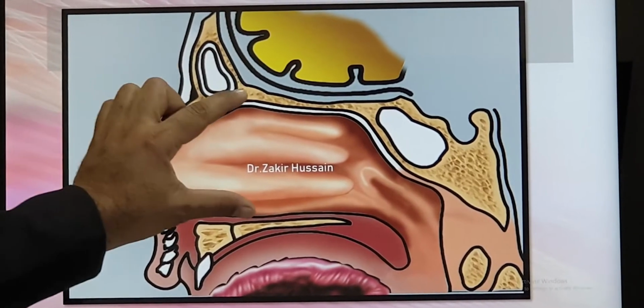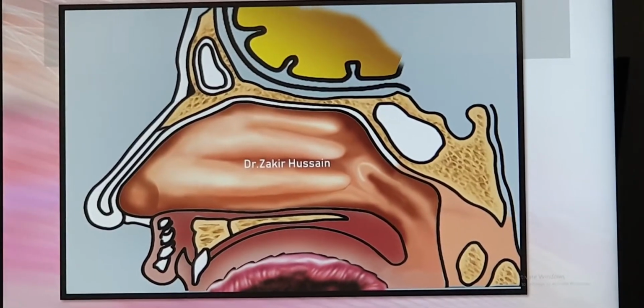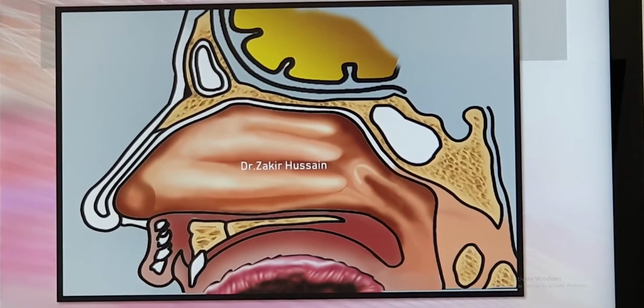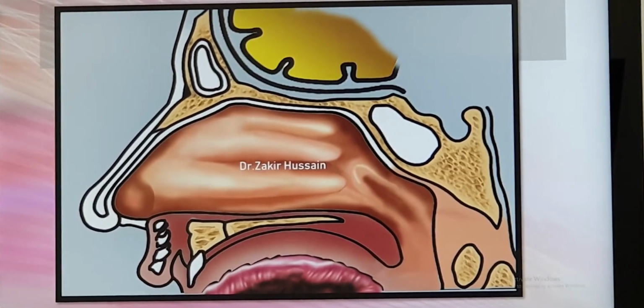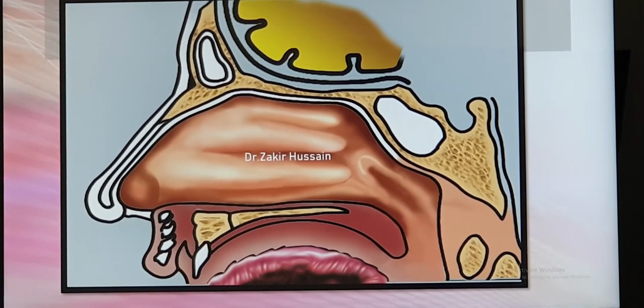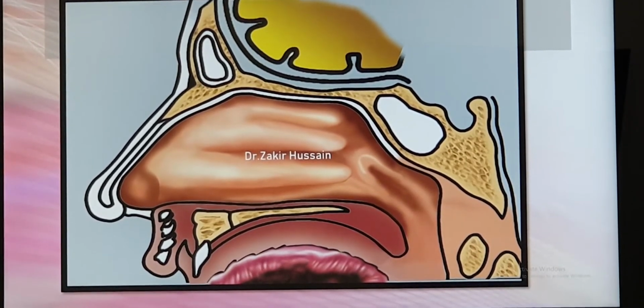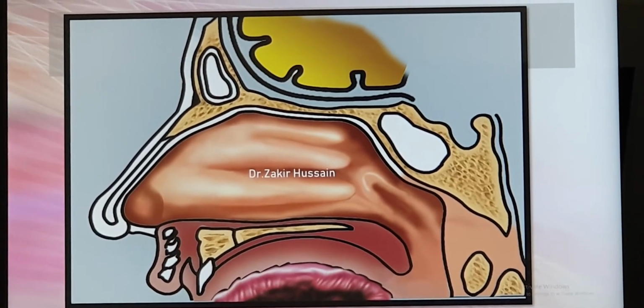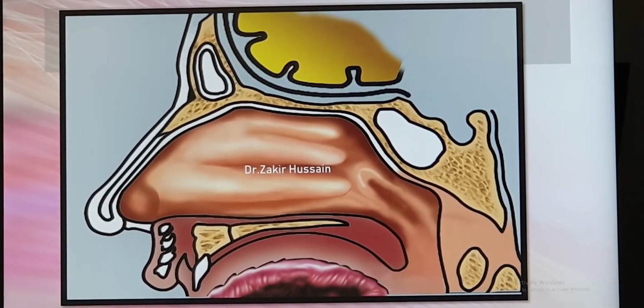The narrowing or the stenosis can be mild or it can be severe. Approximately when it is more than 50 to 70%, it becomes severe. And newborns are always obligatory breathers. In the sense, they know only to breathe through the nose. If there is any nasal block, they don't know to open their mouth and breathe. So they totally depend upon nasal breathing only.